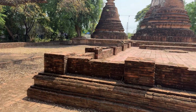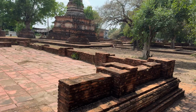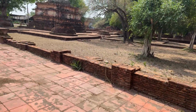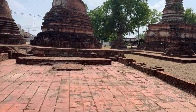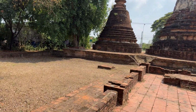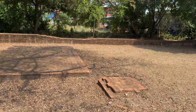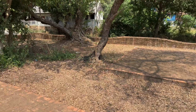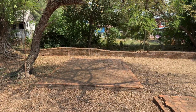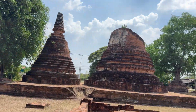Yeah, this would have been the ordination hall. So you can see just a little bit of what was remaining. So these would have been columns right here that would have supported the roof. And then the Buddha image would have been sitting in there. And then you can see the little bases for the Buasima stones that would have marked the outside of the ordination hall. And then it would have had a shrine or something over there. It's hard to say what would have been in that one. And then the chetties up here. The chetties are fantastic.